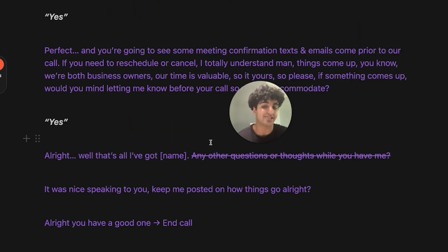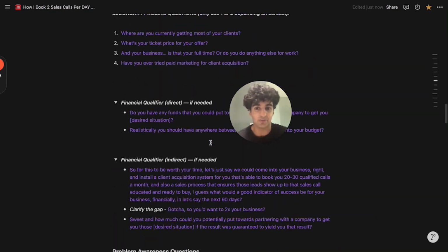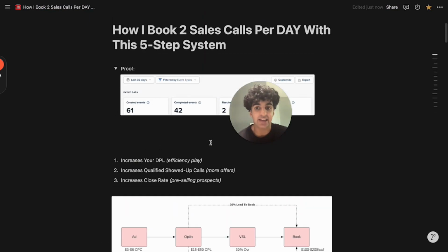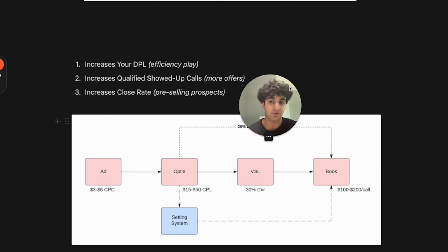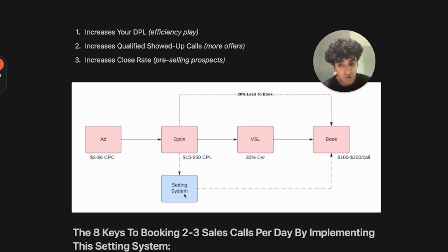So this is the setting script and really the sales system that my team uses to get me 2 to 3 qualified sales calls on my calendar per day, right? Again, if you can really dial in the setting system and you're able to take these leads that are in the war zone and get a lot of them booked on, you're going to increase your DPL. You're going to make your leads a lot more efficient. You're going to increase the amount of offers you're making.